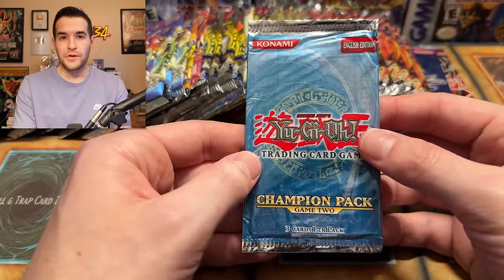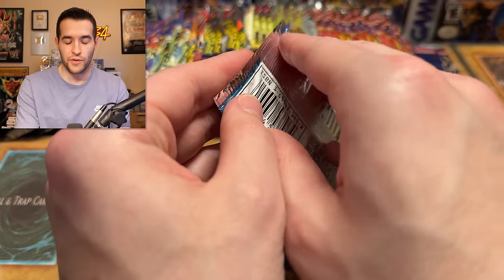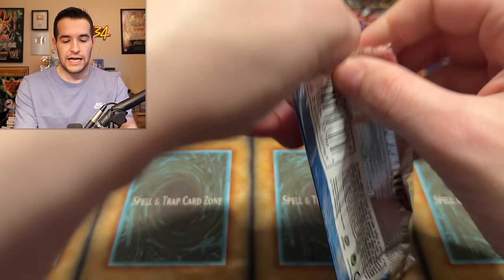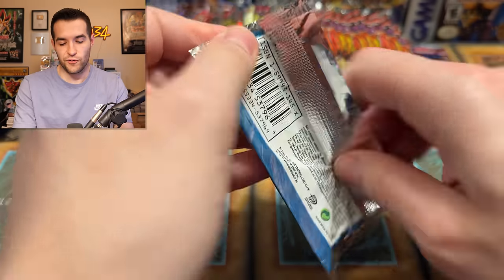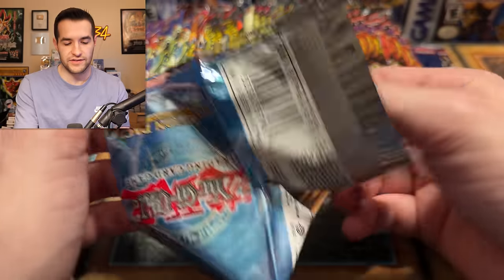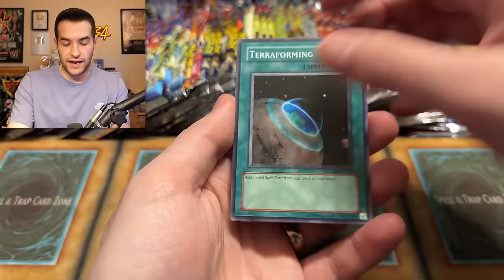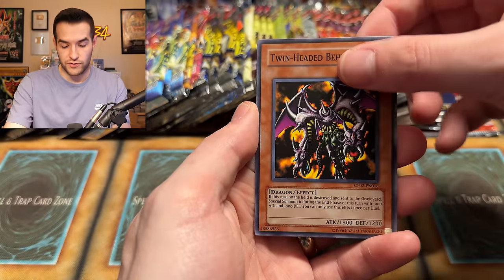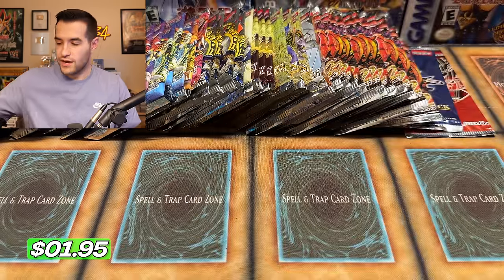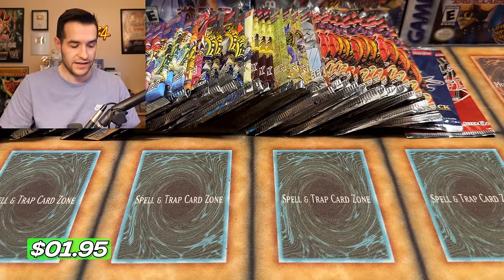Our last Champion Pack 2 pack. Let's see, this one opened very weirdly last time as well, so I'm hoping that we can open it a little bit easier. And so far it's not working so well. Let's go. Let's get something. Some of these Champion Packs are not the easiest to open. 2 in the back. Here we go. We have Terraforming. We have Twin-Headed Behemoth. And the Dark Master Zorc. So in all likelihood, those are probably scaled because they didn't come straight from a box. But still really fun to open some Champion Packs.